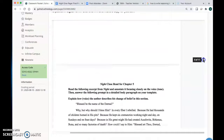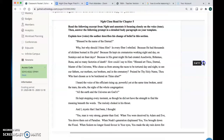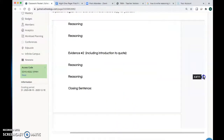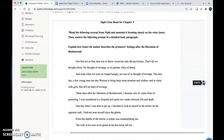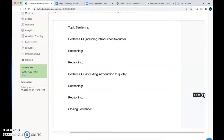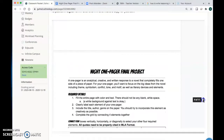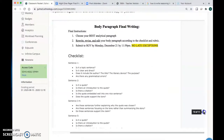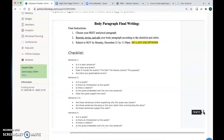So what's left in your packet is a close read from chapter 5, which we did not do together, a body paragraph template, a close read from chapter 9, which we didn't do together, and another body paragraph template, information about your optional final, which we just went over, and then information on your final.